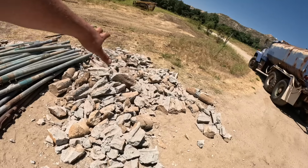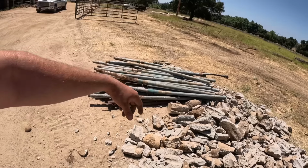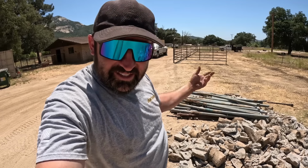Just finished knocking all the concrete off. Left hand's gonna have some blisters for sure. But doing this, if I had to guess, saved me at least $1,000. Those are very thick gauge poles. They got lots of hardware on them. We're gonna try and reuse all of that. And I'd like to say that's all the poles that I have out at the ranch that are like that, but I have another stack just as big that needs the concrete broken off as well. But we're gonna save that for another day.